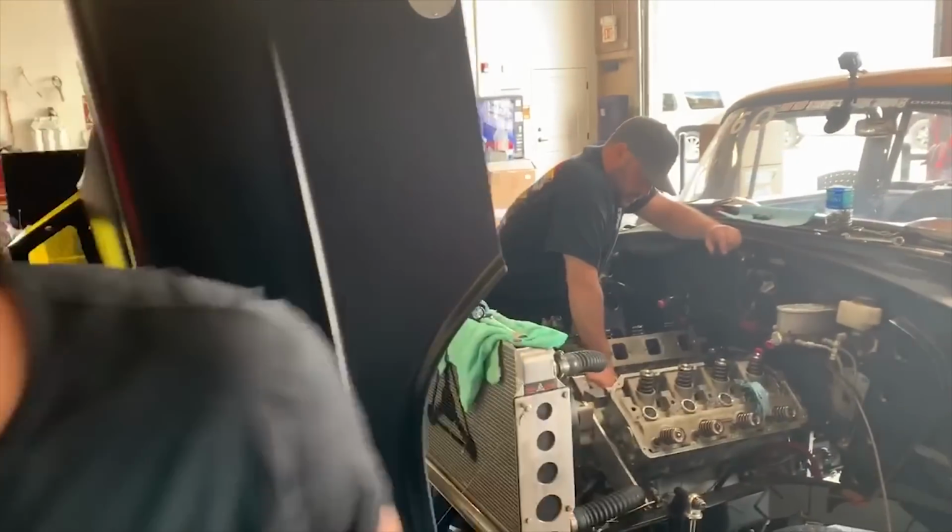Coolant in the motor oil, coolant in the headers, coolant everywhere. And so you guys may remember Dollar Shave Club supporting this, and at the end of this race, the loser's gonna have to shave their beard. I don't wanna see my boy Jon lose his beard.